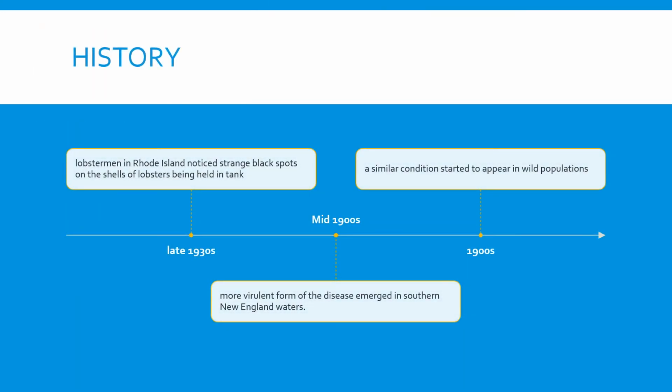What is the history of lobster shell disease? Sarah Pratt, a writer for Woods Hole, says in the late 1930s, lobstermen in Rhode Island noticed strange black spots on shells of lobsters being held in tanks. Then, in the mid-1900s, a more severe form of this disease emerged in southern New England waters. And in the 1980s, a similar condition started to appear in wild populations. And I might add that shell disease has been seen on other crustaceans, but not to this extent.